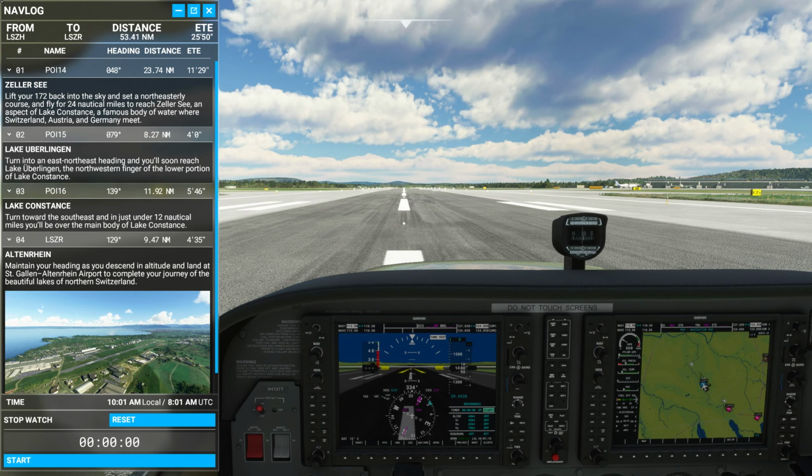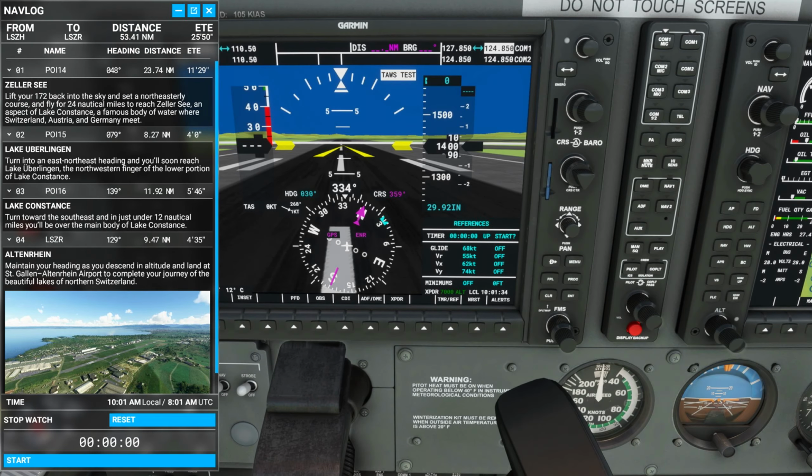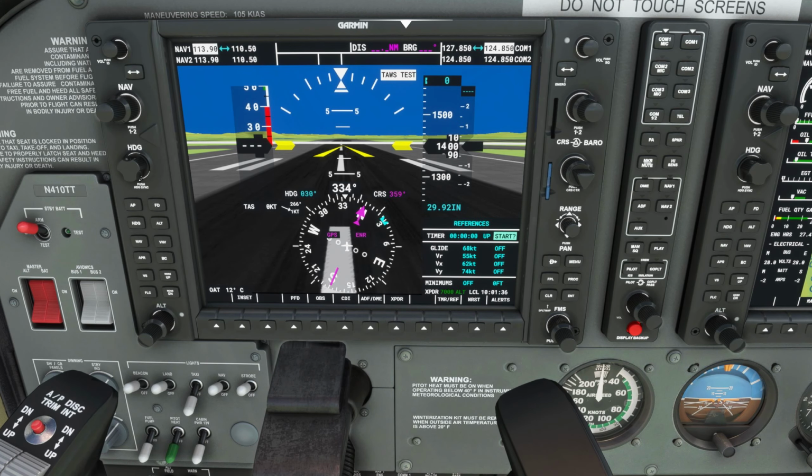So here we go. Zeller C, lifter 172 back into the sky and set a northeasterly course and fly for 24 nautical miles, about 11 and a half minutes, to reach Zeller C, an aspect of Lake Constance, a famous body of water where Switzerland, Austria, and Germany meet. All right, so let's come down here and we need to do what course? 48 degrees. So let's go here to 48.